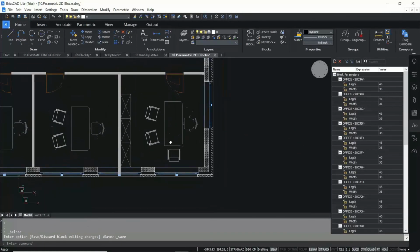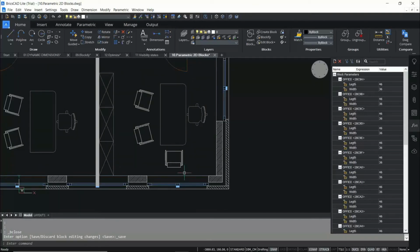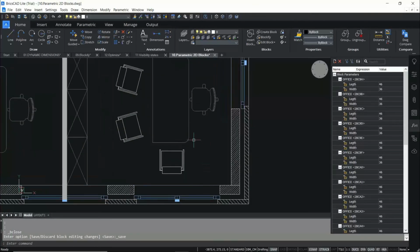So you can see that these parameters are applied, attached to all the blocks which you have defined. But that is not the end. What you can do is you can select any desired blocks. For example, I'll select this block and this block. For these two blocks, I would like to change the width. I would like to increase the width.